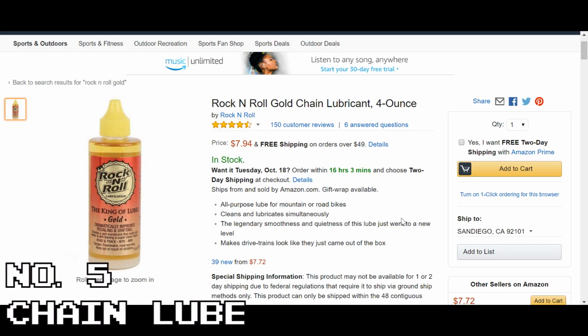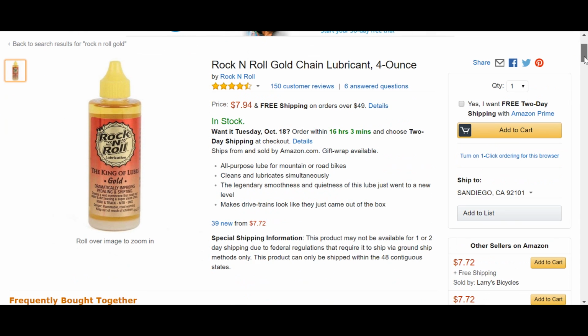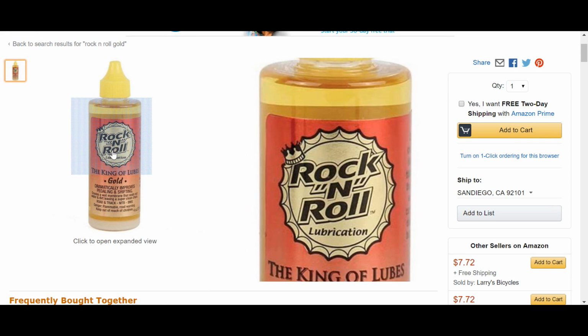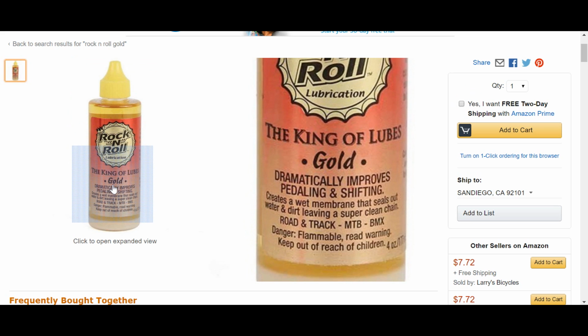Rock 'n' Roll chain lube is perfect for lazy people. It's a chain cleaner and a chain lubricant all in one bottle. If you're like me and like to spend more time riding your bike than maintaining it, this is hands down the best chain lube to get. It's good for dry conditions, wet conditions, damp conditions, moist conditions, and so much more. For only one easy payment of $7.72, you too can have a silky smooth drivetrain.